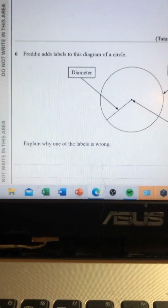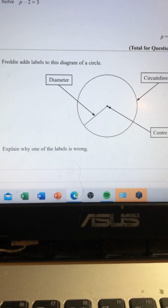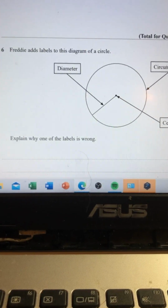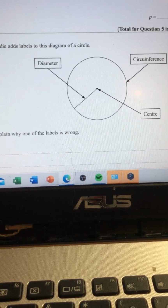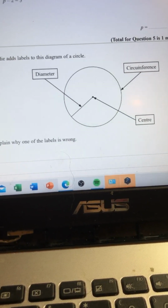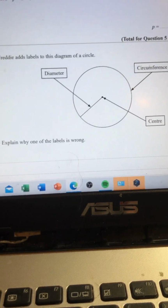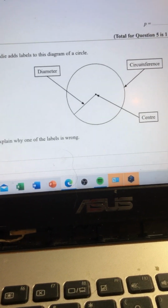It's to do with circles. Okay. Freddy adds labels to this diagram of a circle. Explain why one of the labels is wrong. The diameter, the circumference. I believe the diameter is wrong, because the circumference is, I believe, the whole circle. I think the diameter is supposed to be the line through the whole thing, unless that's a radius. I don't really know.